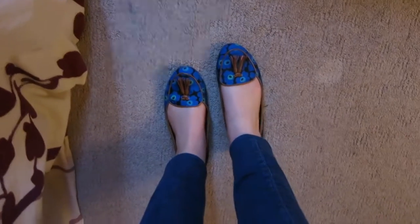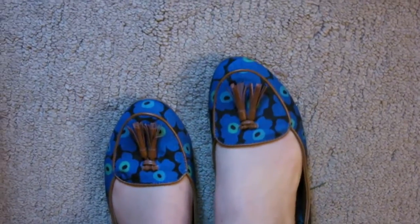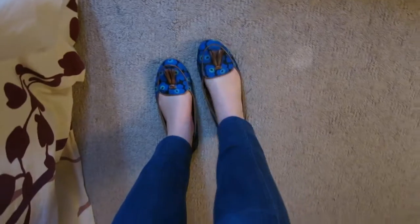I don't know if you guys can see them. I'm gonna try to get to a better light. There we go. They're really bright blue loafers. I got them from Target on sale for $5, like 2 years ago, and I've never worn them. I don't know why, but I thought it was a really fun pop of color.